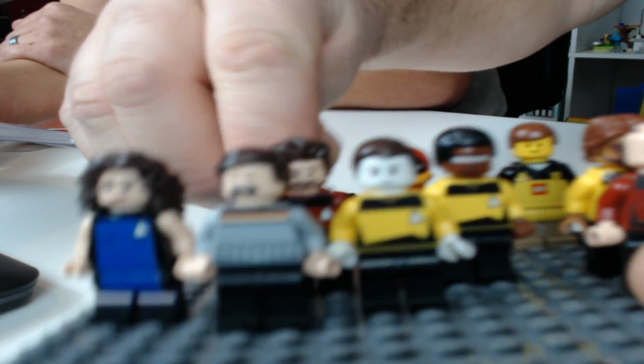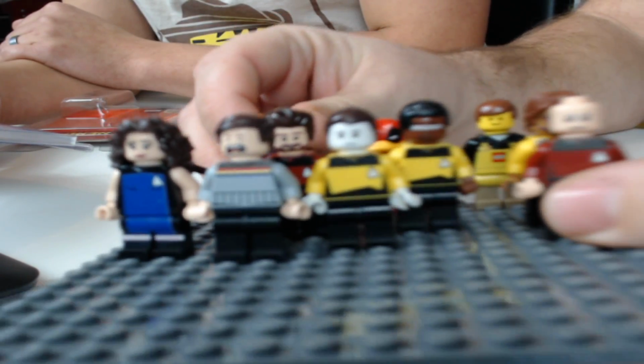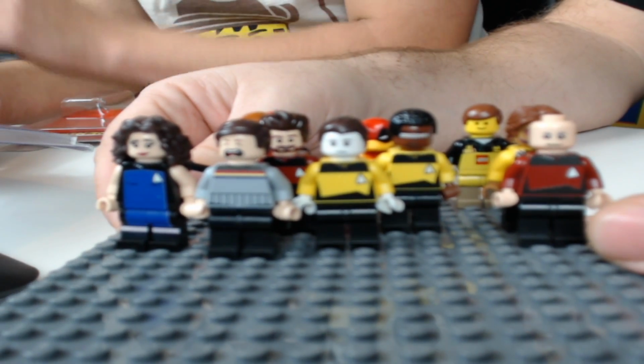Oh, and Deadpool just fell off the back. Well, par for the course for Deadpool, isn't it? So pull it back a little bit. It's a little blurry. It keeps buffering. I don't know what that's all about.